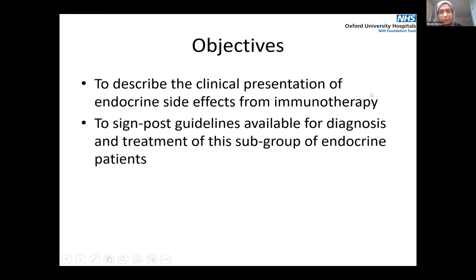Okay, so the objectives of this talk are to describe the clinical presentation of endocrine side effects from immunotherapy. Now, we know that immunotherapy has really changed the landscape of treatment with cancer, and it's increased the survival for many patients with inoperable tumors. And the way it works is that it modulates the immune system. And we know cancer cells have manipulated the immune system so as to alter the effect of T cells and escape from their effect. And what these checkpoint inhibitors do is that they block this effect so that the body's own T cells can destroy the cancer cells.